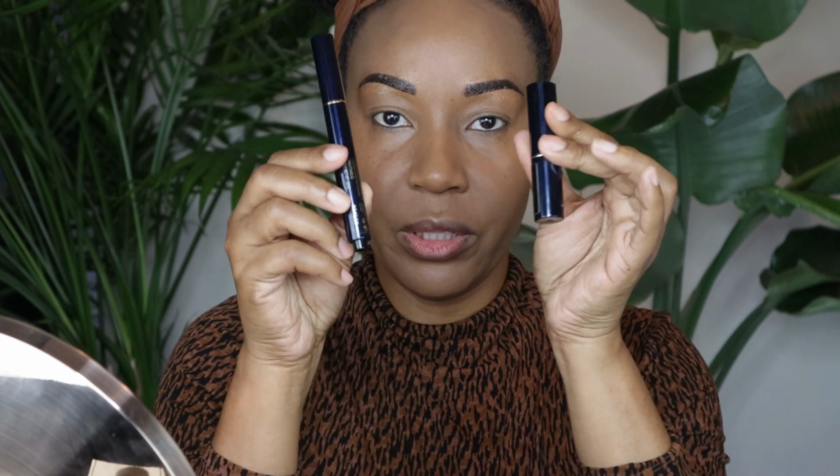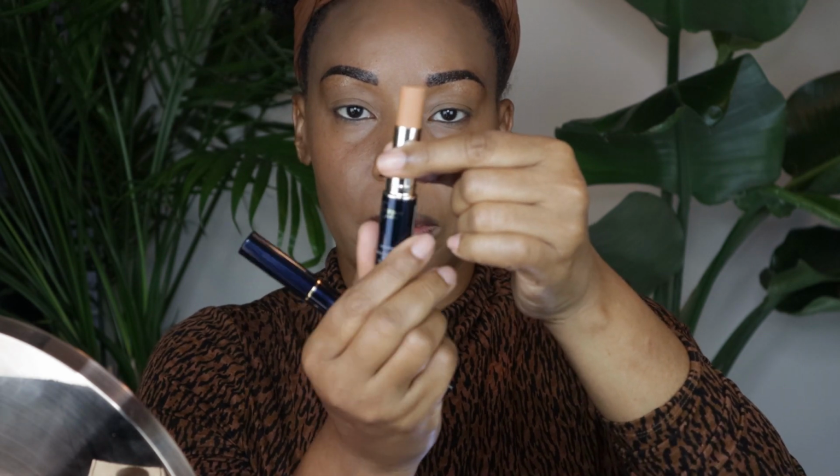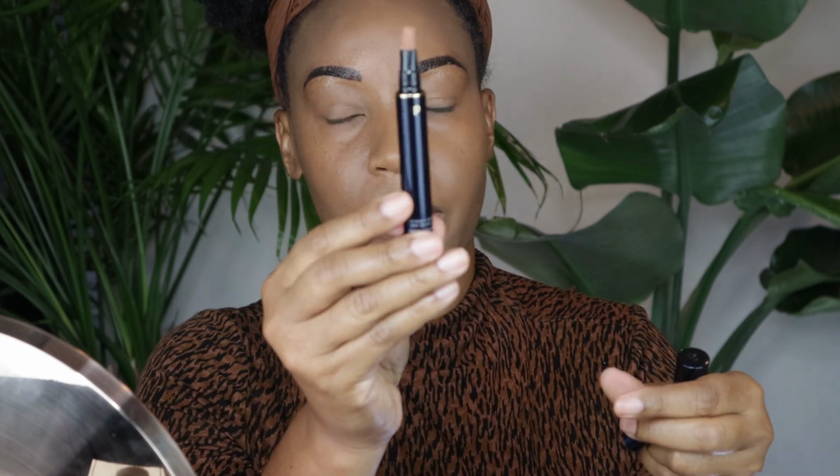Okay, so now before I set it, I want to go in with the Cle De Peau. I have the two concealers. I have the stick concealer in Toffee. It's a stick, but it is so creamy and buttery. Beautiful blue container, medium weight. And then I have the corrector pen, and this is in color Nutmeg. They consider this a corrector because it addresses the darkness.